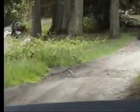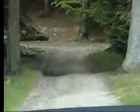Right, so we'll follow this track around here, and we shall go to the left at the end of this track. It turns into a Y, so we'll go to the left.